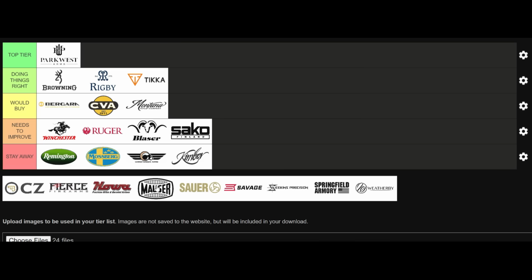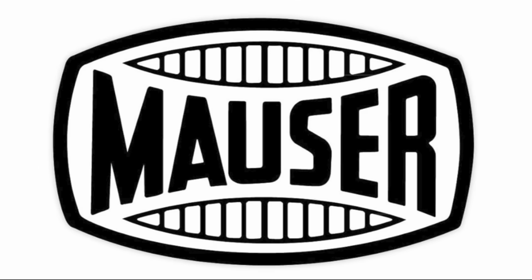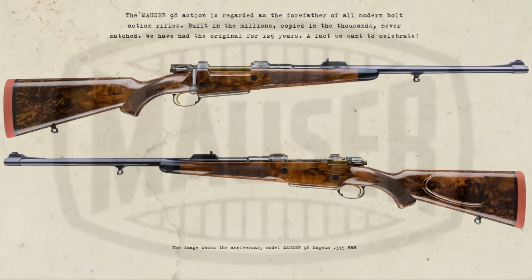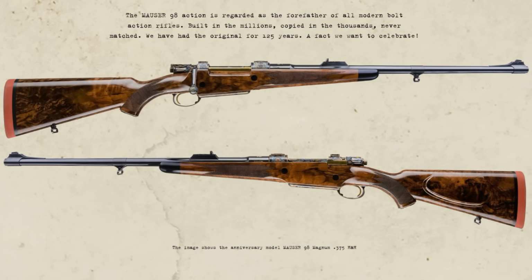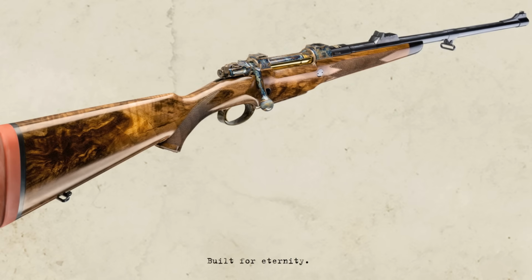Next, let's go over to Germany and talk about the Mauser for a second. These days, I have a real love-hate relationship with Mauser. The Mauser 98 is one of the most reliable and beautiful rifles you can currently buy. Rigby and several other manufacturers actually use Mauser barreled actions on their rifles. And I think that if you're going to buy something made at the Mauser factory in Germany, it should say Mauser on the rifle. The 98 is very expensive, but it's really not a bad value for what you get, and it's going to hold its value.